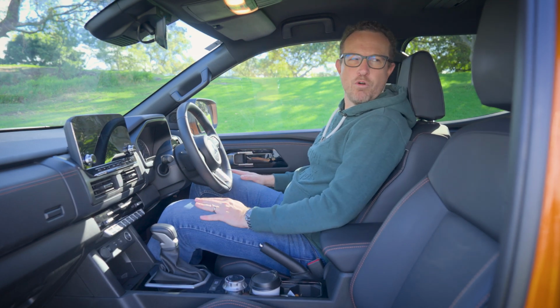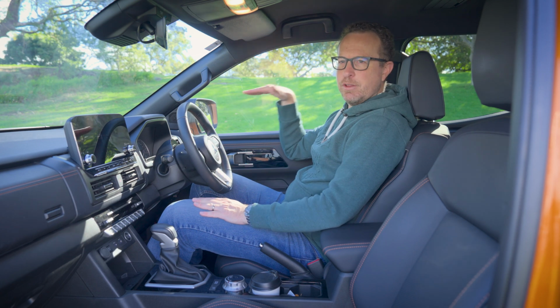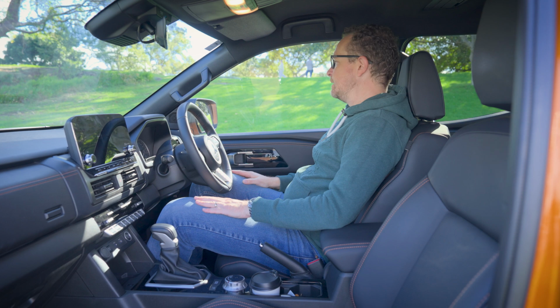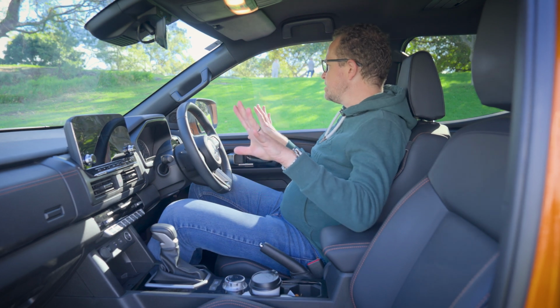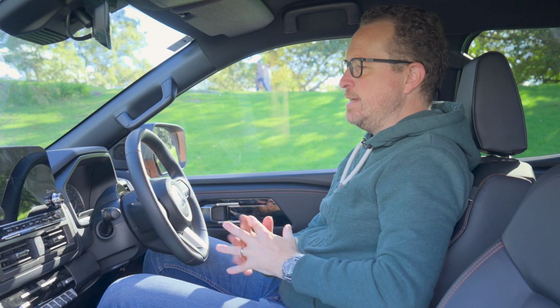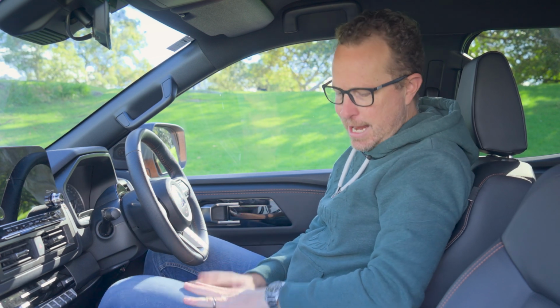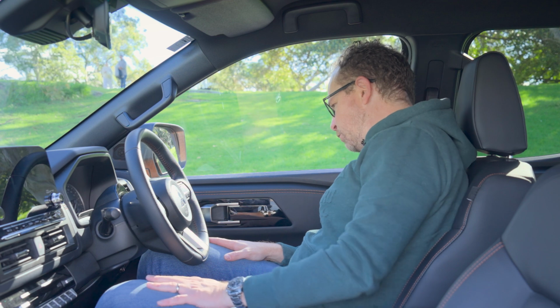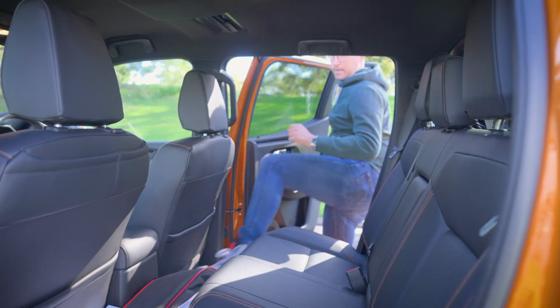Rear vision is all right, but the sills on the back doors do kind of angle upwards, so blind spot vision is a little bit limited. But we've got big wing mirrors and they have blind spot monitors in them as well. And it's also nice to see some of the old Mitsubishi switchgear finally being retired. I can't really find too much in here that looks like it came out of my old Mitsubishi Magna from 2008. It all feels and looks very new.